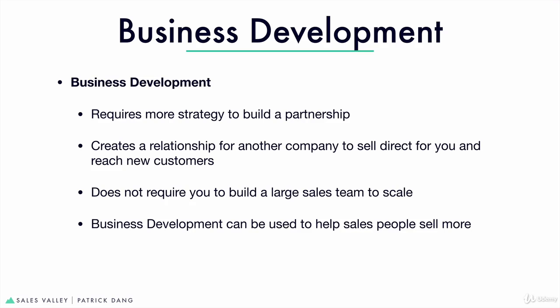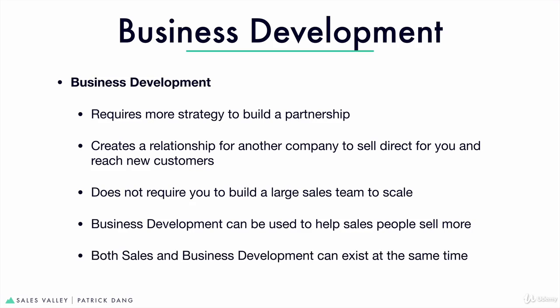And so this is why one business development person can go out, make these business partnerships with other companies and scale, because the other companies that they're partnering with already have a large customer base, and that's how you're going to get your foot in the door into huge audiences. And this is very different from direct sales, because in direct sales, you've got to go to each individual and try to sell them directly.